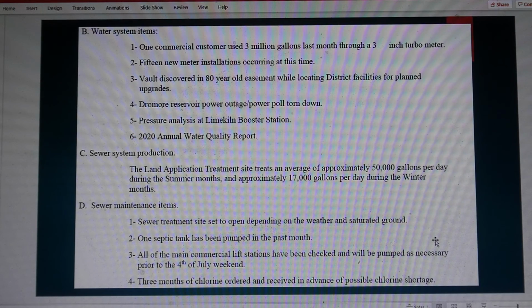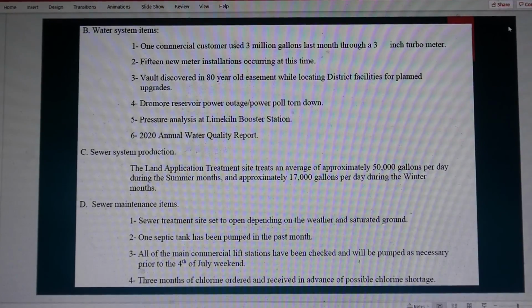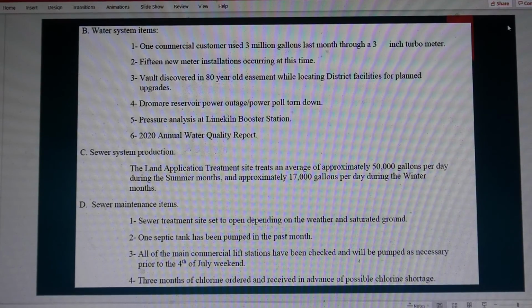Well, I got the call from the owner of the property, basically stating, you know what? I think not only you snagged the pole, I think you pulled your 6-inch transmission line up to the reservoir. And so, needless to say, we're scrambling on that one to get up there. But what it turned out was they did not pull the main.